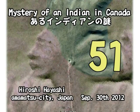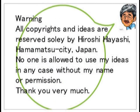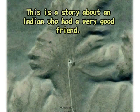This is video number 51, and Hamamatsu City, the city where I'm living. Again, I painted in another way, and this is the original photograph from the Google Earth.